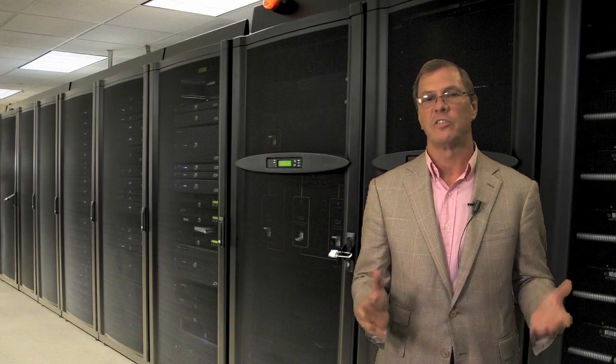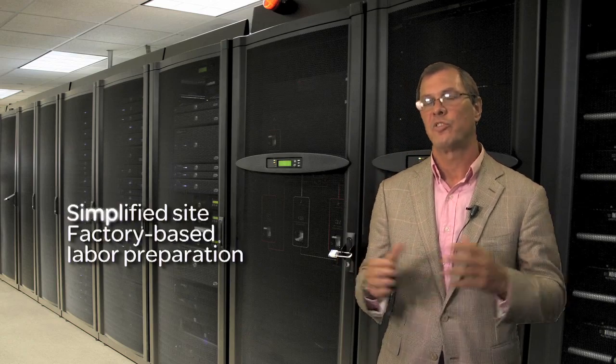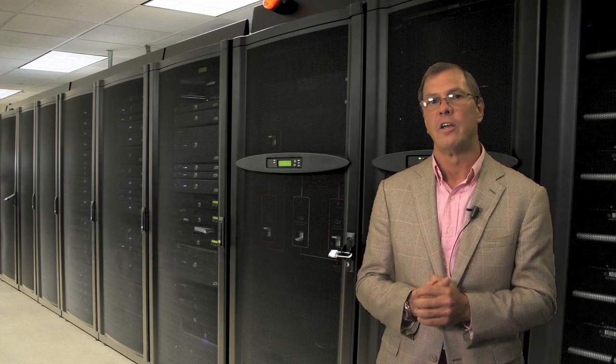One of the most important contributors is the use of factory-based labor to assemble these subsystems rather than doing it in the field. As we all understand, the costs of labor in the field and the logistics associated with that are going to be much more expensive than doing it in a factory. Another savings we'll see is a lot of the issues with site preparation, because when we're simply locating a few modules, there's a lot less site preparation, plumbing, and wiring required to prepare the site for the modules.